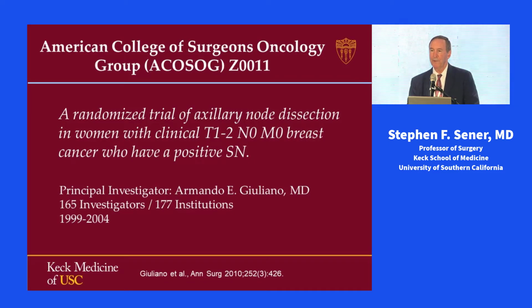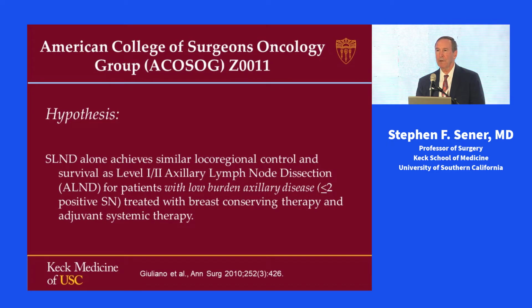Well, then fast forward to the Z11 trial, which I'm sure all of you recognize, but I want to put the question that I put to you in the context of the Z11 trial. So this was a randomized trial of axillary node dissection in women with clinical T1, T2, clinically node negative breast cancer who had 1 or 2 positive sentinel nodes. And the hypothesis was that sentinel lymphadenectomy alone would achieve a similar local regional control as compared to axillary lymph node dissection in patients with a low burden of axillary disease, in other words, 2 or fewer positive sentinel nodes.